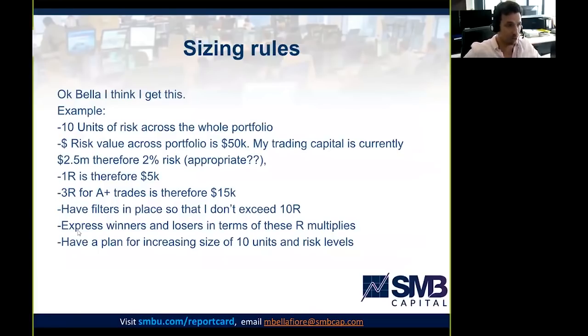These metrics are things that I sort of pulled from thin air, so they can be adjusted accordingly. So 10 units of risk across the whole portfolio, risk value across the portfolio is $50,000. That's what I would feel comfortable losing on one day. If I hit all my stops and I was trading correctly, that's the number where I think, okay, I took some bad beats today.